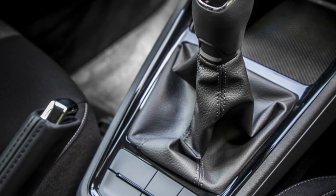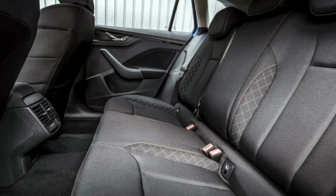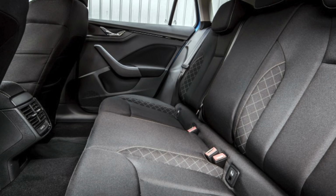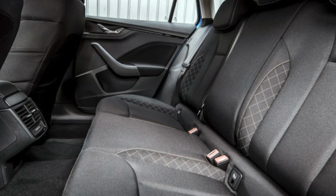SEL includes 17-inch alloys, a 9.2-inch infotainment touchscreen with sat-nav, and a 10.25-inch digital instrument cluster. Monte Carlo trim is more of a styling package, bringing a sportier interior and exterior, but it does include a panoramic glass roof.